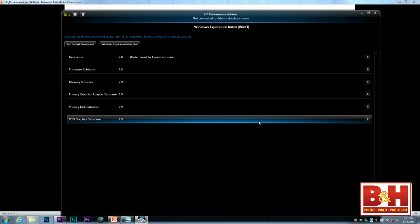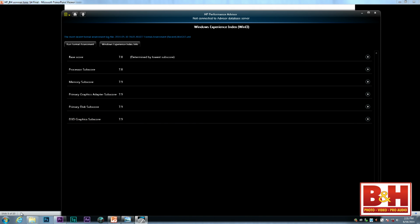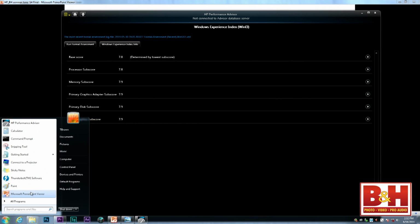So it's pretty good. But if I saw this as another number, I might see, oh, my graphics is low, or I could have faster hard drives. As a matter of fact, when I had the spinning hard drive, that dropped me down to like 5.1. And then I put the SSD in, and it jumped right back up to 7.9. So little friendly things like that. And there's one other friendly feature, which is, and I'm hoping it's on here, the HP Assistant.